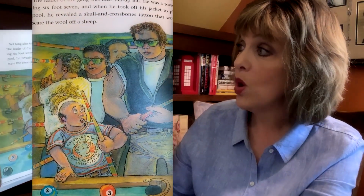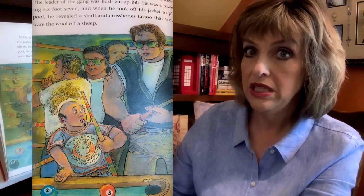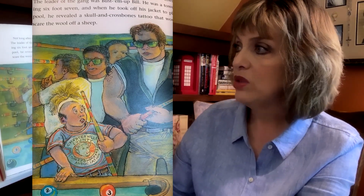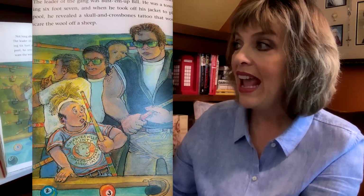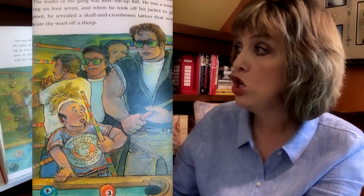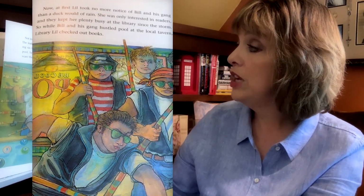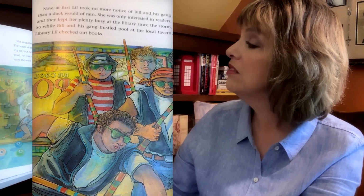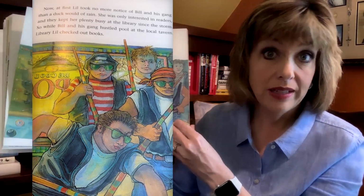Not long after the storm, a motorcycle gang rode into town. The leader of the gang was Bust-em-Up Bill. He was a towering 6'7", and when he took off his jacket to play pool, he revealed a skull and crossbones tattoo that would scare the wool off of a sheep. Now, at first, Lil took no more notice of Bill and his gang than a duck would of rain. She was only interested in readers, and they kept her plenty busy at the library since the storm. So while Bill and his gang hustled pool at the local tavern, Library Lil checked out books.